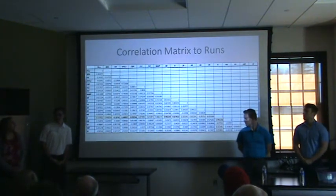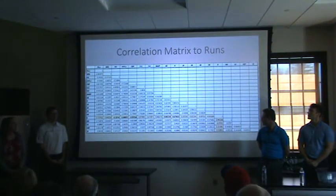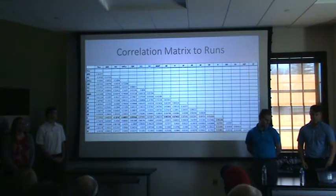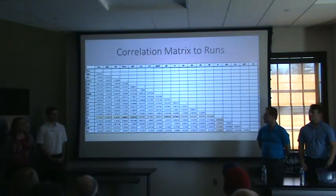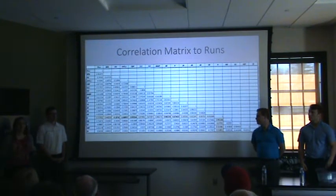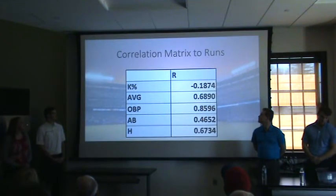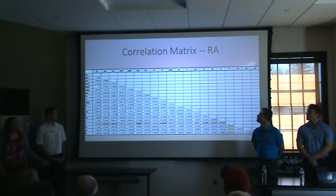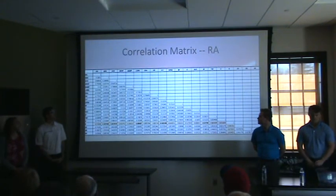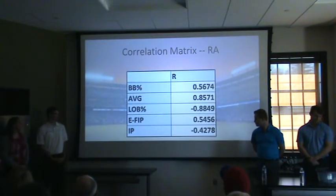All right, so to start out, we decided to make some statistical models. One thing we wanted to predict was the runs that were going to come. So we ran a correlation matrix to see how the variables move together and took into account ones that might have another variable mixed in, so a covariance of them. And this is what we ended up using for our run models. So we have the strike percentage, average, on-base percentage, at-bats, and hits. And then we did the same thing to calculate runs against. To make our model, we went through the same process, and we used walk percentage, average, left on-base percentage, E-5, and innings pitched.